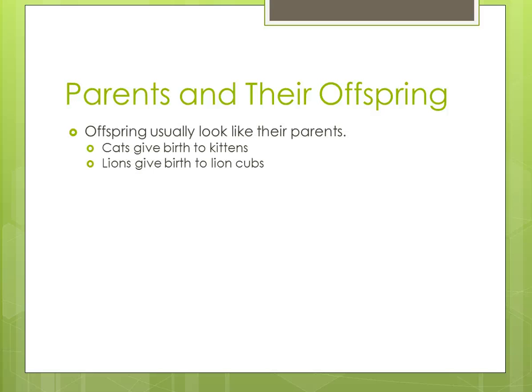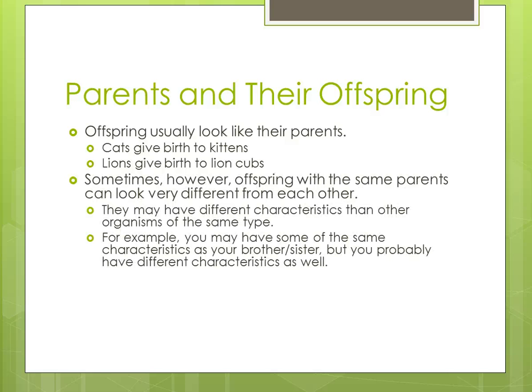Last mission, we learned that offspring usually look like their parents. So cats give birth to kittens and lions give birth to lion cubs. Sometimes, however, we also learned last mission that offspring with the same parents can look very different from each other, meaning that they have different characteristics than other organisms of the same type.